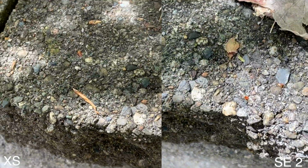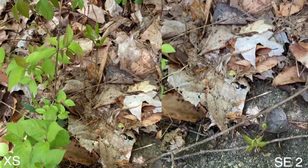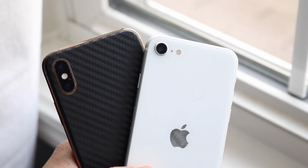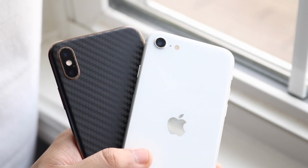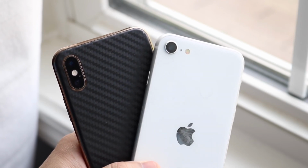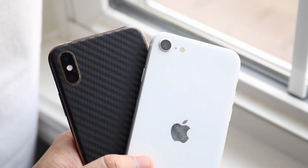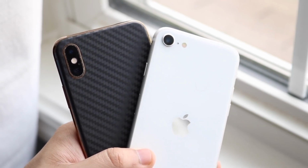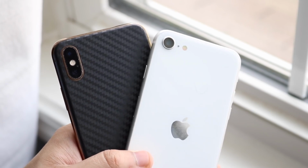But I think the iPhone SE2 is still a tremendous camera, and I don't think it's a bad camera at all. Between both, there was a lot less noise in the iPhone SE2 photos than in the iPhone XS photos, which is a really good thing. So if you're taking photos in the dark or in kind of bad lighting, I think you might get better looking photos on the iPhone SE2 than on the iPhone XS. But it is what it is.